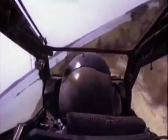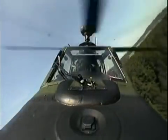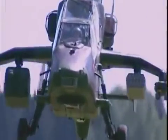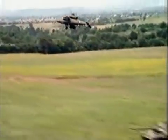Attack helicopters bridge the gap between armored vehicles and jet strike aircraft. They have greater mobility and speed than armored vehicles, but lack their armor protection. They are not as fast or powerful as strike aircraft, but their rotor propulsion allows them to be operated from the forward edge of the battlefield.